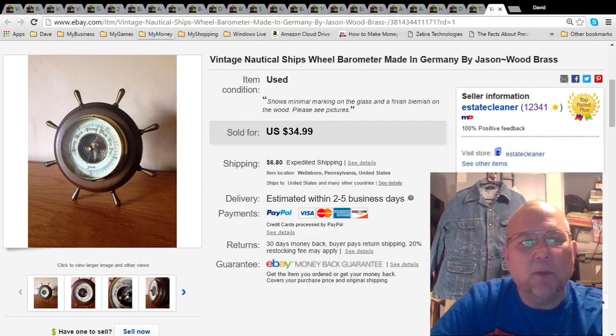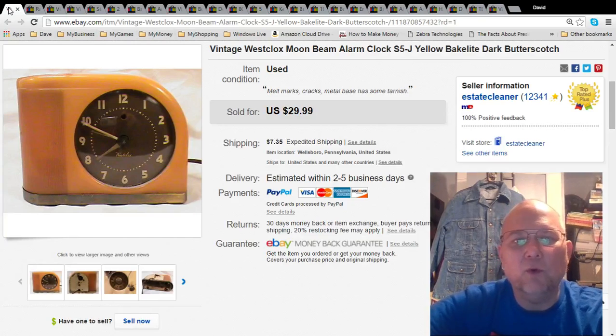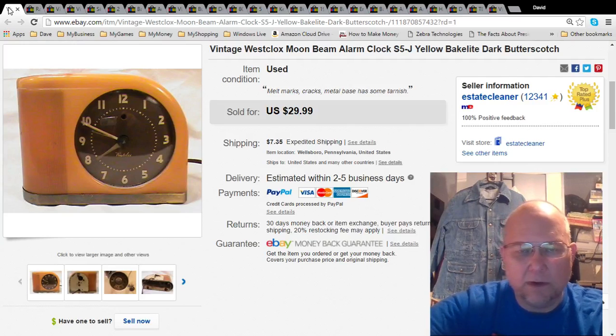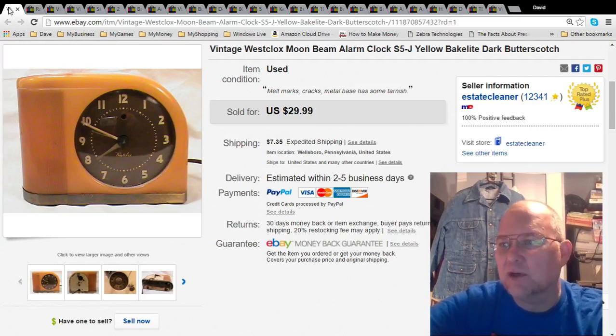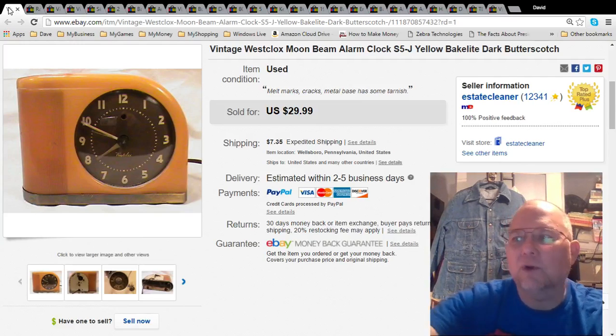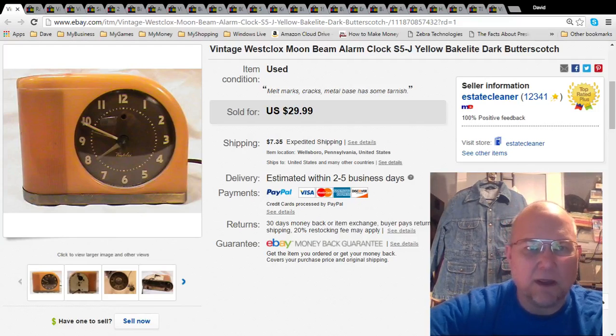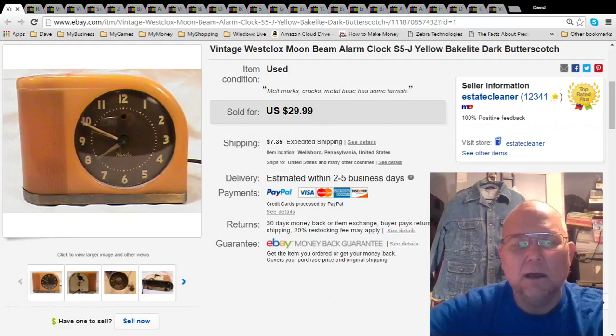So, yep. Okay, and next we have this old Moonbeam alarm clock. It actually is Bakelite. This is a truly vintage one. Apparently, these were remade. They were reproduced, but this is an actual vintage one. I bought this, where was I? I was on Facebook last summer looking at the yard sale groups that I'm part of here, and this came up at a yard sale.